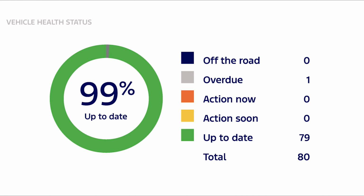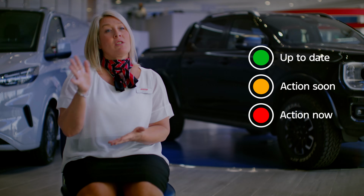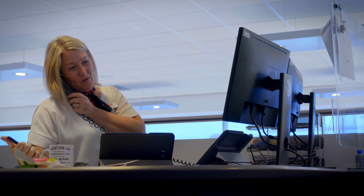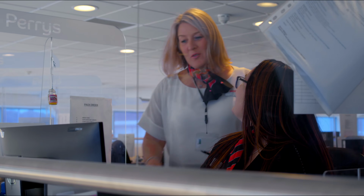Telematics Essentials runs a traffic light system. We've got green that is up to date, we've got amber which is action soon, and then we've got red, the high tier, which is action now. They're the ones that could be malfunctions. Those can frighten customers if they see the lights on the dash, but we are already in there. We will hopefully have phoned the customer, given them a solution to say, right, you can drive it in, or we can bring you a replacement vehicle out.